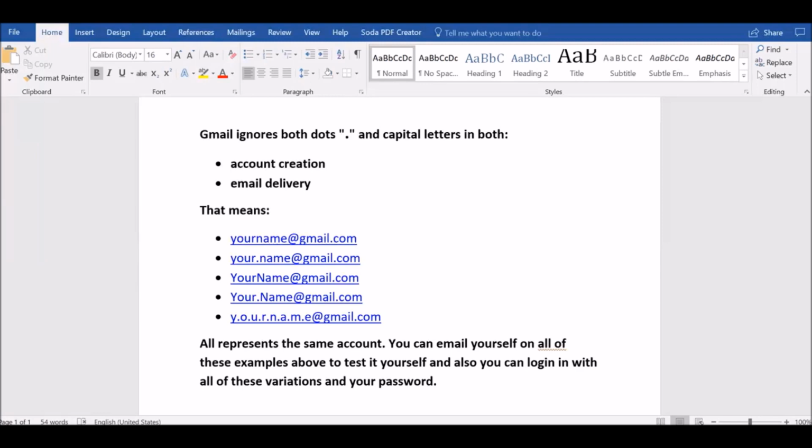No one sees your mail. Your account is still private and secure. Emails sent to any dotted version of your address will only go to you. For example, yourname@gmail.com or your.name@gmail.com or any other variation, as you can see on the screen, are the same address and go to one inbox.